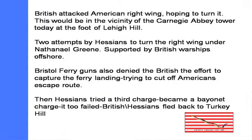Okay, so they looked at each other right across the valley there. The British attacked the American right wing. They came down off the hill by the Abbey and crossed Barker's Brook, as it was called then, crossed the brook, and it was pretty swampy, some of it down there, still is, and attacked up the other side, up Lehigh Hill.